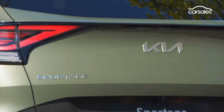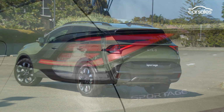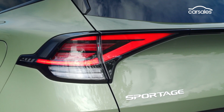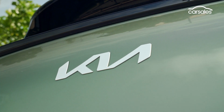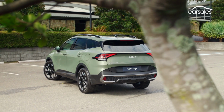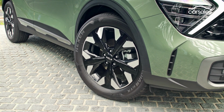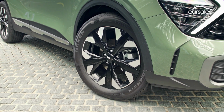At the rump, the design is a little more sedate, but still plenty refreshed. The taillights are full LED units too, and to finish it off, there are 8 exterior colour options to choose from, 5 of which, including this jungle wood green, are brand new for Sportage. 19-inch alloy wheels are standard here, but lesser grades come with 17s or 18s.